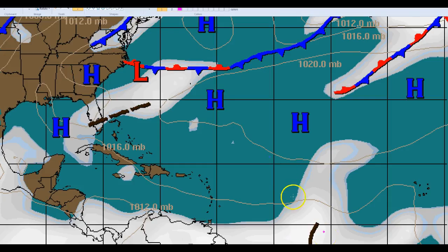So let's look at the tropics now. You see how far over this high pressure it's been very flattened by these frontal boundaries to the north of it.